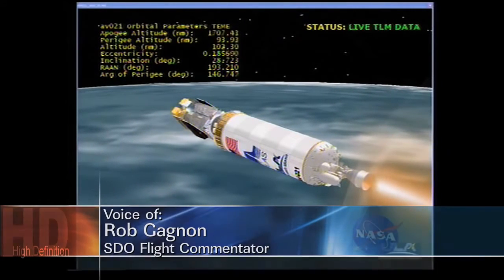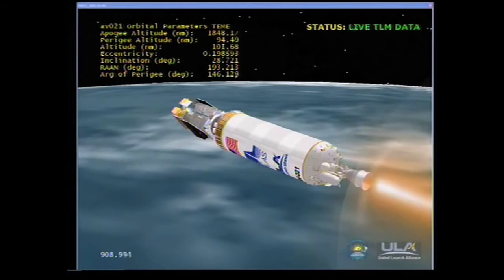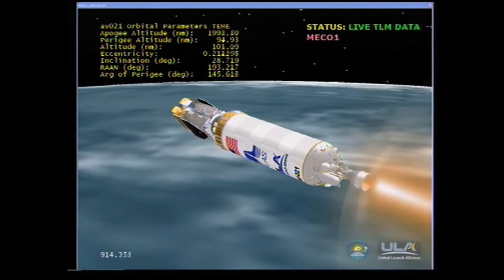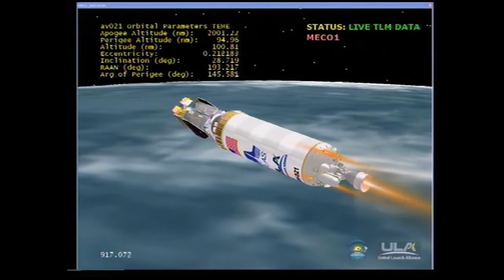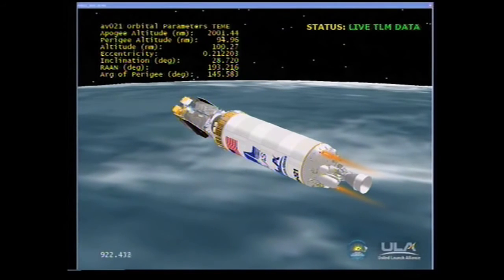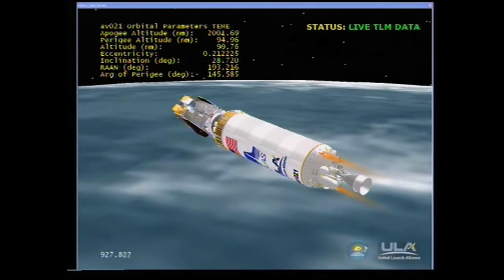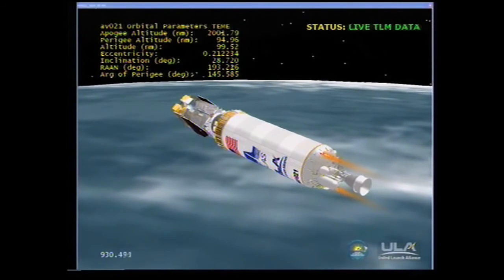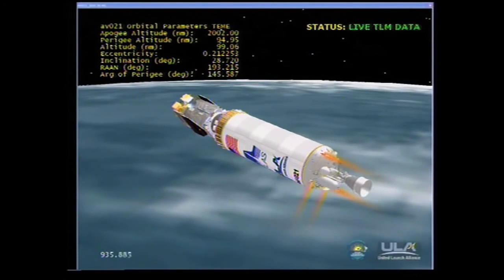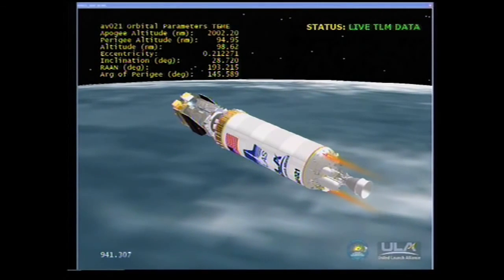Coming up on cutoff. And shutdown. We've achieved MECO 1 approximately 5 seconds early. We have propellant settling on as expected. We've begun our turn to PTC attitude. We are now entering an 87.5-minute coast duration, before the second burn of Centaur.